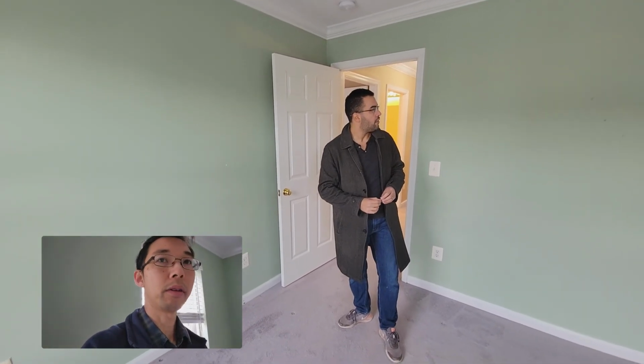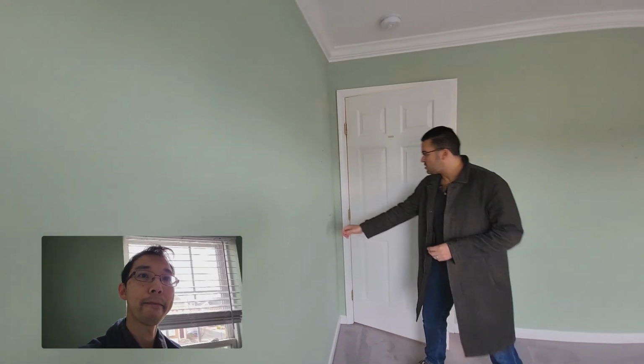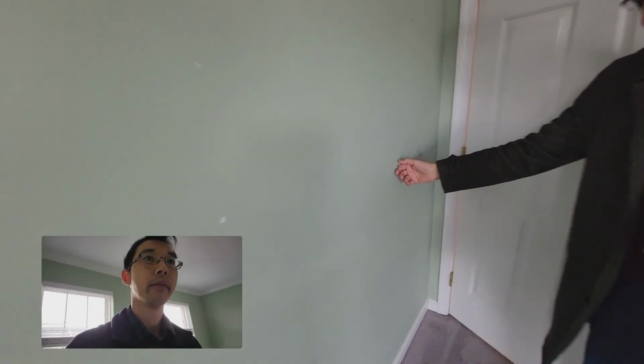Okay, you're checking behind the door. What were you checking for? Yeah, there were some hooks in the wall that probably need to be removed because these were definitely not there prior. Now this is probably, I'd say, a nail size hole, so I'd say owner expense, because it's not like a molly bolt or anything.